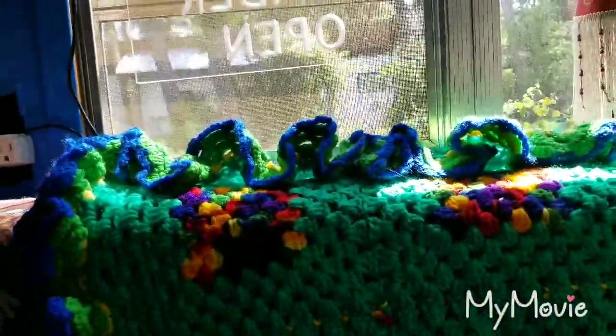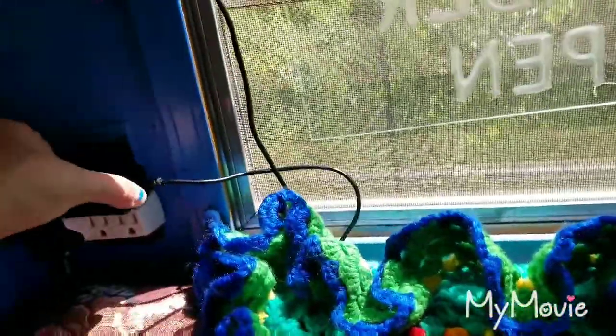And that's my tarot reader sign, and it turns on. It looks really, really cool at night. You can't even tell that it's on. Is it on? Yeah, it's on, but you can't really tell right now in the daytime.